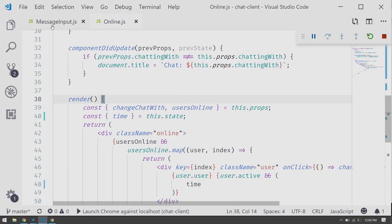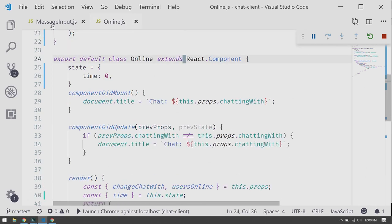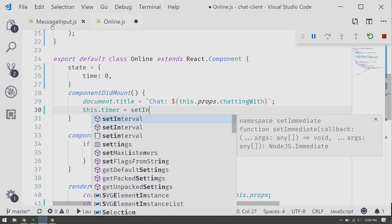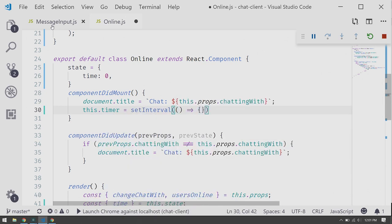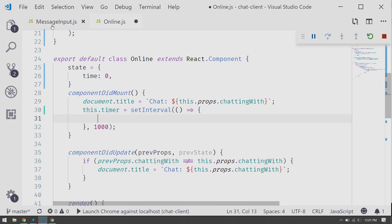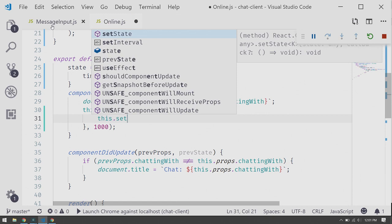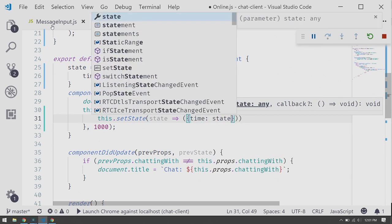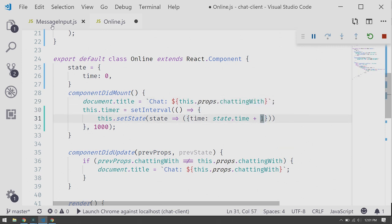So for our timer, we need to take componentDidMount, and when this component mounts, we need to create a timer. So we're going to do this.timer equals setInterval, the function that contains our updates, and it's going to run every second, every 1,000 milliseconds, which is a second. So every second as this setInterval runs, we need to increment the count by 1. So we're going to call this.setState. So every time the interval runs, we are incrementing the count in our state by 1.